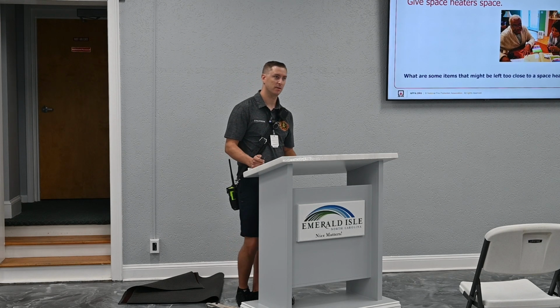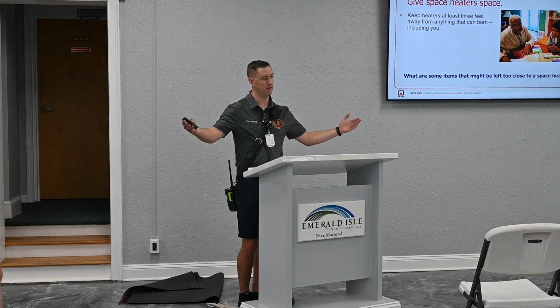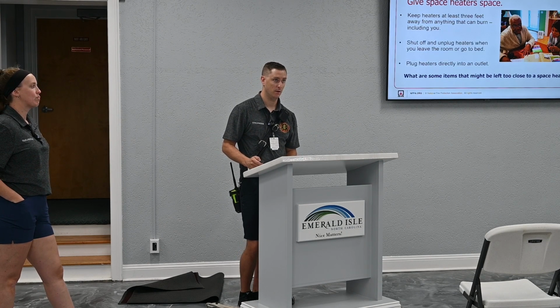Space heaters: always keep them away from anything that can burn. Shut them off and unplug them when you're not using them, and plug them directly into an outlet. Try not to plug them into an extension cord if you can. If you have to plug them into something, let it be a surge protector. Definitely do not extend the length of the cord from what they're plugged into.